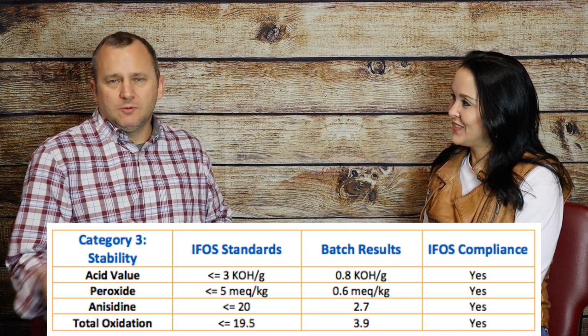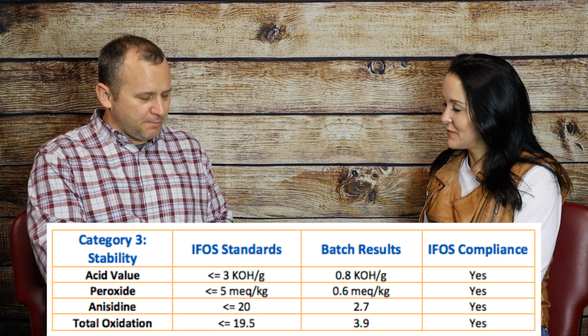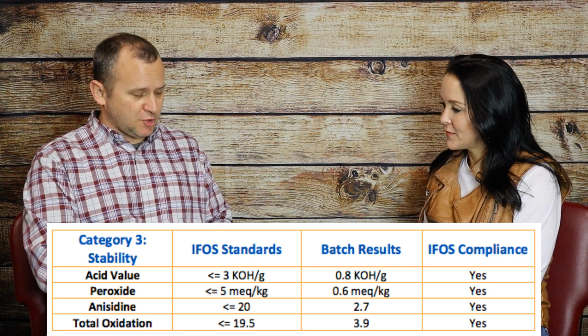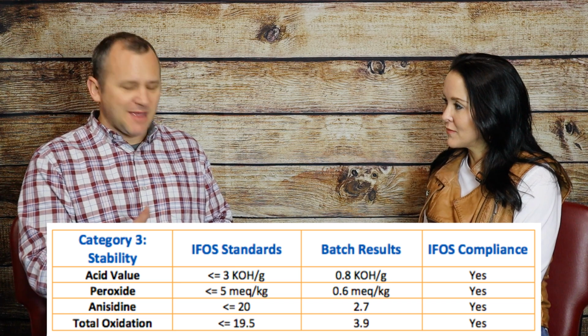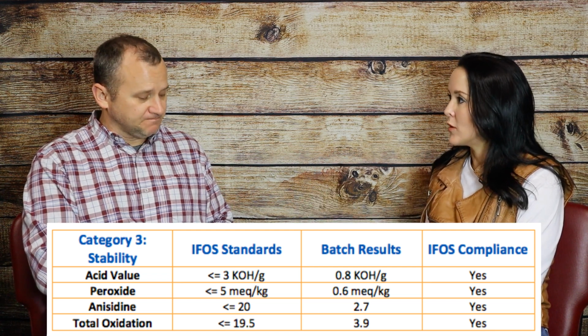So how do you know? Well, again, they test a couple of different things. Peroxide levels, anisidine, and TOTOX, which is total oxidative stress here. They want less than 19.5, and they came in at 1.9, so less than 1/10 of the cutoff. That's just category 3. Right? That's correct. Okay.